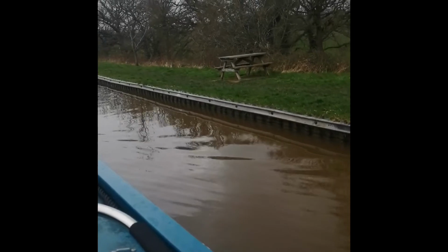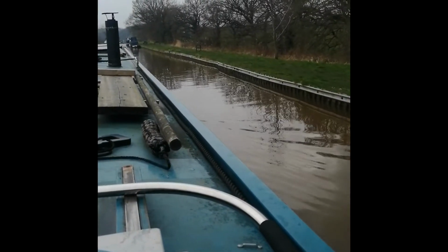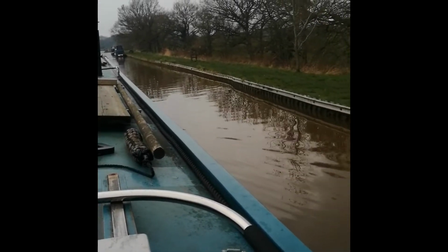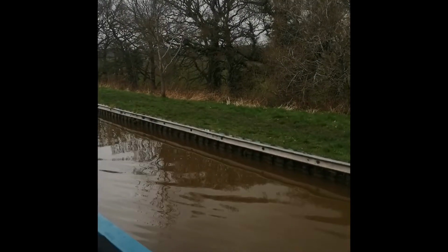Facilities along here, little picnic benches and little things to put your barbecues on. Beautiful scenery. Just a shame our boat's too deep drafted to get in.